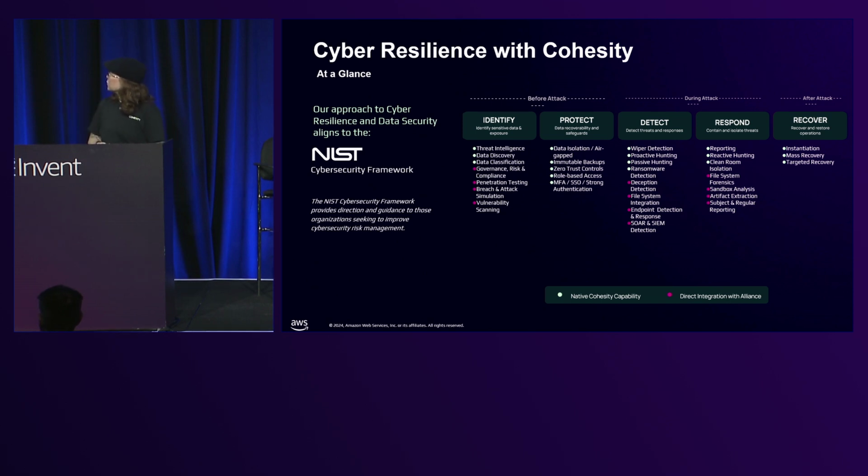At the protect phase, we have the ability to do things like data isolation. We support MFA. I always recommend MFA, especially when you're working with critical workloads. And then in the detect phase, we also have the ability to detect threats and automatically respond with those key DSA integrations. And so there are a lot of different vendors out there. I'll show you some of the vendors that we have here in just a moment.